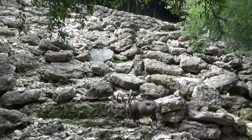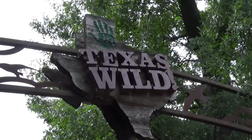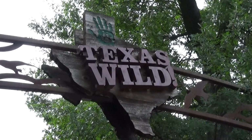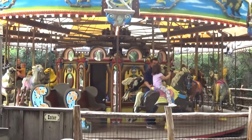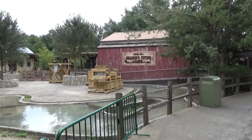Awesome. These guys have a very, very steep exhibit. Next exhibit, we're going local, and this is Texas Wild. Love the warning sign for the very, very small carousel they have here. I think it's like $3 to ride. More expansion coming to the zoo, and that's 2019.